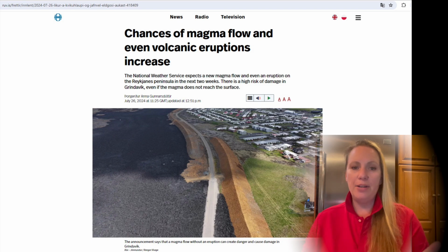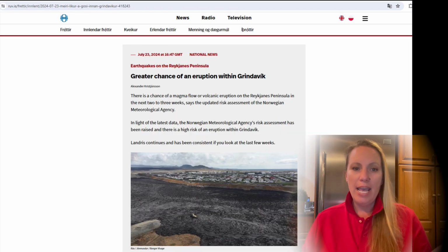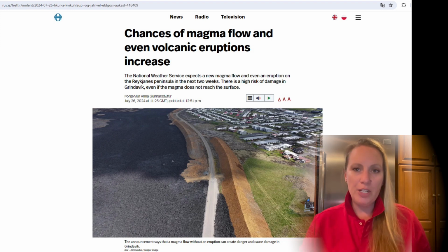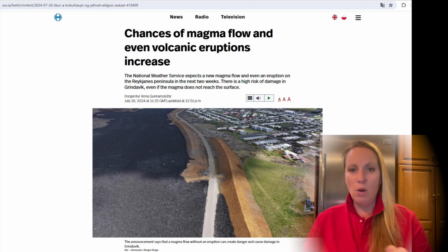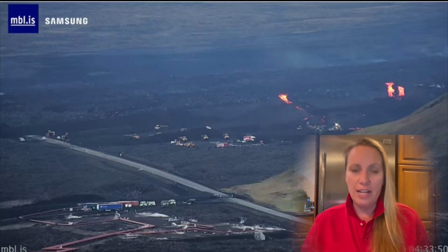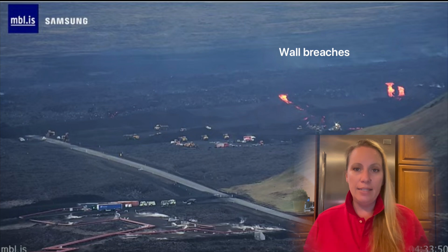And that's why there's a high risk of damage in Grindavík, even if the magma doesn't reach the surface in Grindavík. And you see here the defense walls. The magma has come out of the last eruption and the lava did flow along the defense walls, and it is threatening to flow over these defense walls in Svartsengi and in Grindavík. They can only increase them that much, and then they have a problem.